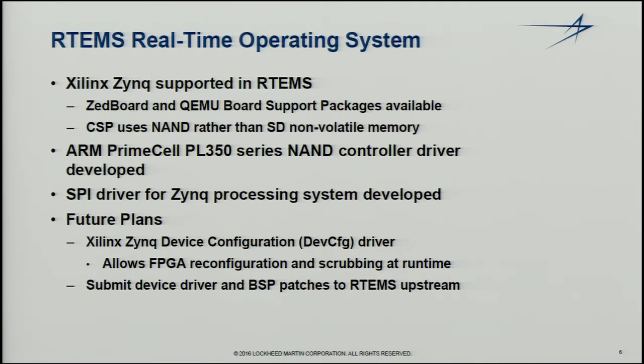Some future plans that SHREC still has on their agenda is to develop the Xilinx Zynq device configuration driver, and this is going to allow reconfiguring that FPGA during runtime via software, as well as some FPGA scrubbing. And then also, all the development that SHREC has been doing for this RTEMS board support package is currently only available to SHREC members, such as Lockheed Martin and all the other industry partners that they have. However, they do have plans to get a lot of this development pushed to the RTEMS GitHub for anyone to have, and so it'd just be another BSP that RTEMS can advertise they support.